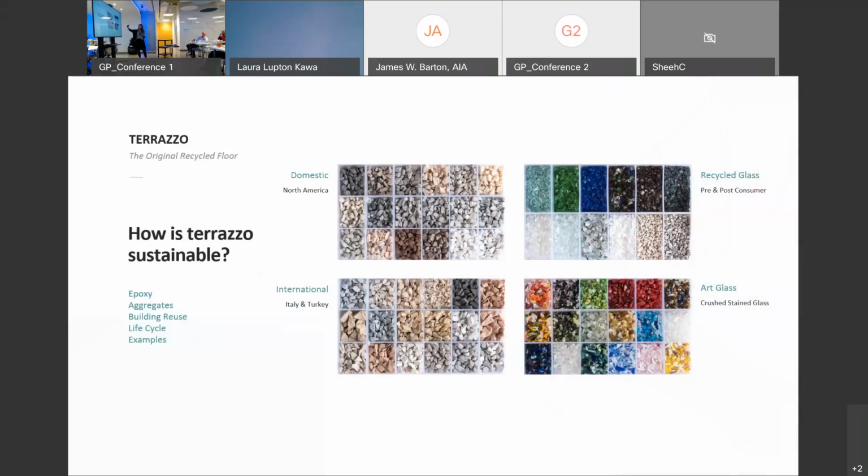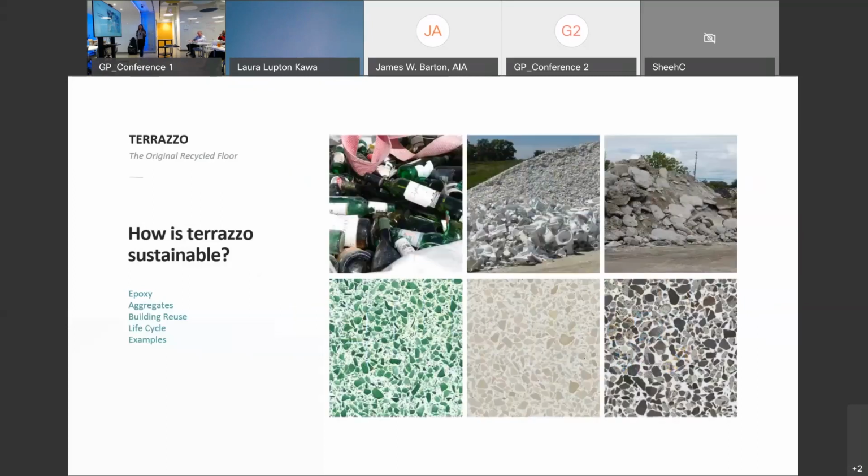In the world of recycled content, we're using both pre- and post-consumer recycled glass and also have relationships with stained glass manufacturers to take their glass, crush that, and use that as an aggregate selection in your mixes. So anything from the recycled bottle glasses, the Heineken green, the Sam Adams brown, lots of clear wine bottles. I've contributed to that pile quite a bit. Lots of options on the glass front.